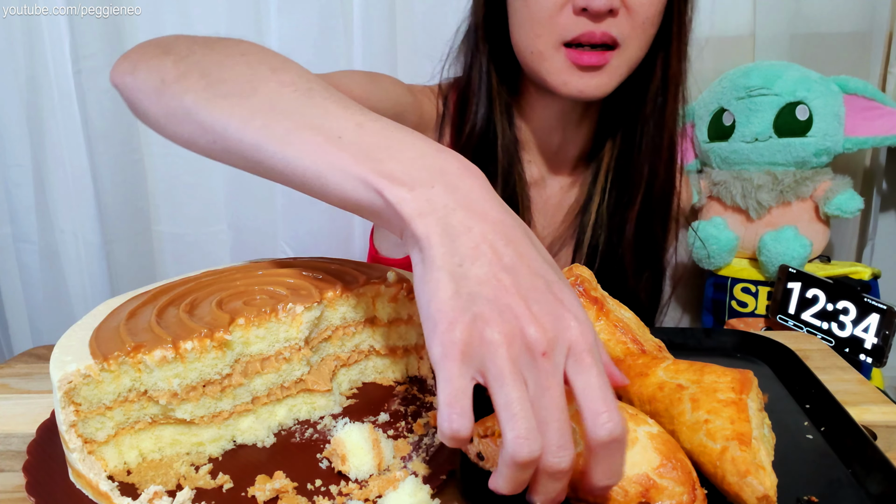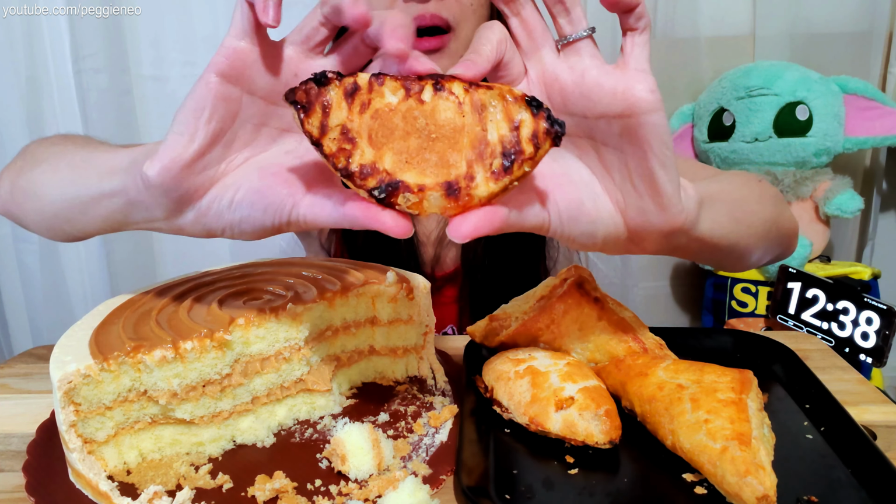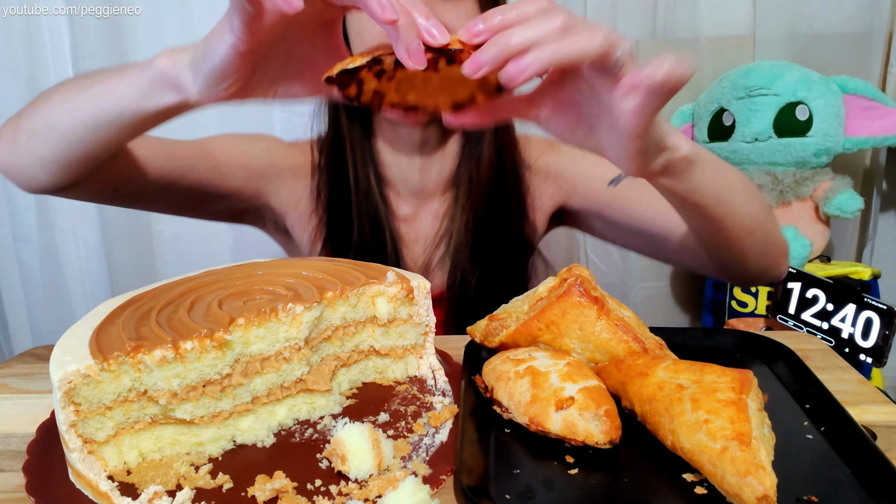Alright, it's empanada time. This is the chicken empanada. Ooh, I like the bottom. Looks good. The pastry is really light and flaky. This is great.